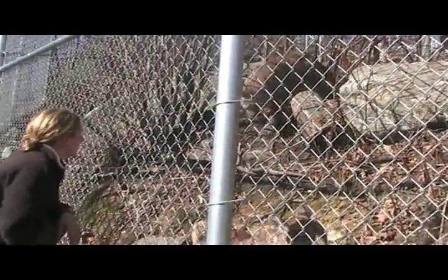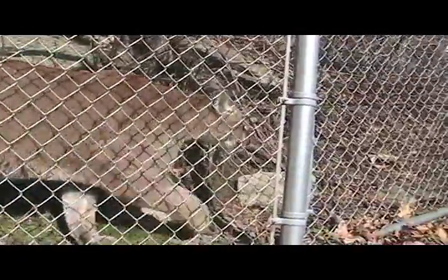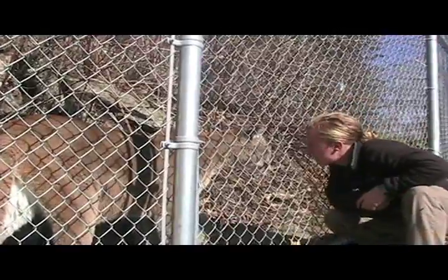Here he comes. Good night, look at the size of this fella. Wow. Magnificent. Hey, big fella. How are ya? What you gotta say?